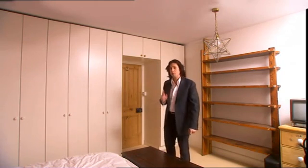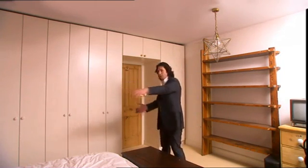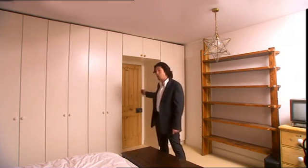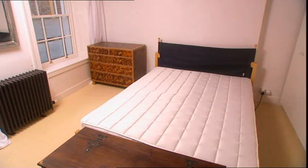Originally, like most Western bedrooms, I would imagine the bed was supposed to go there, which meant that half of it was shielded as you opened the door, because that, once upon a time, was a chimney breast. But it's a different story in the East.